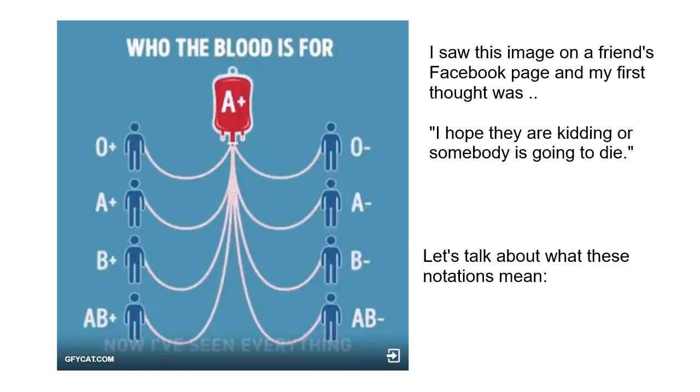When I saw this image on a friend's Facebook page the other day, my first thought was, I hope they're kidding, because someone's gonna die. What you see there is a bag of A positive blood, going to the main blood types we generally talk about: O positive, O negative, A positive, A negative, B positive, B negative, and AB positive and AB negative. If you hook all these people up like that, someone is going to die. The question is, do you know who would be dying? Let's make sure you do.